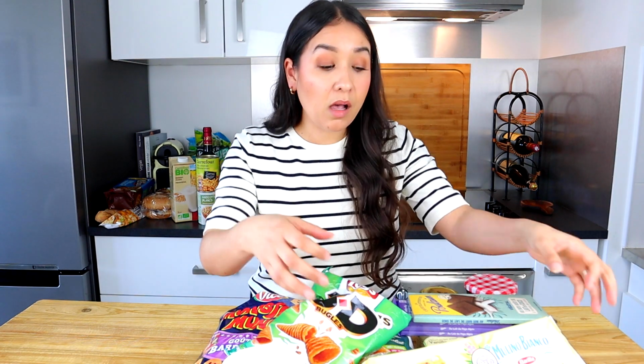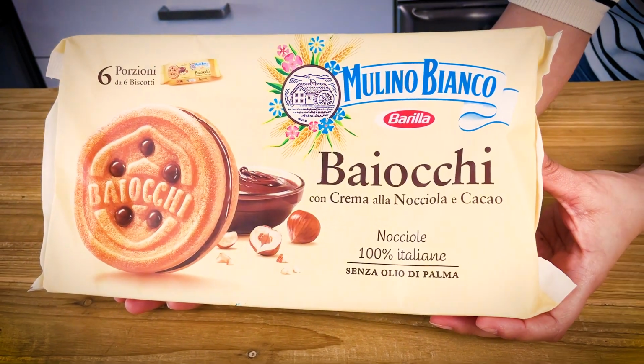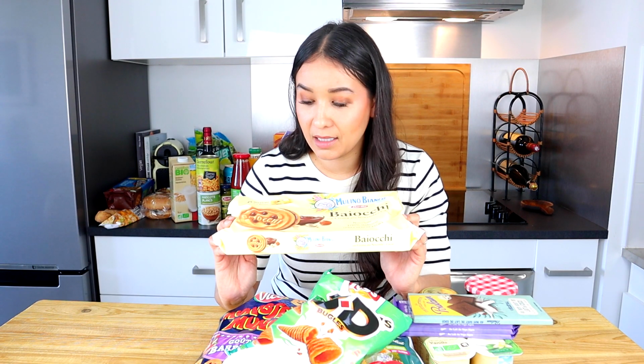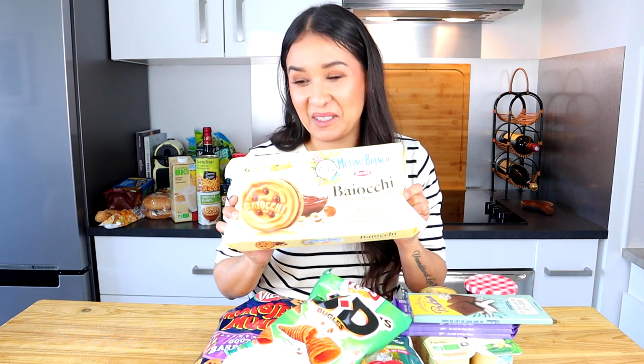These are so good. They remind me of Chips Ahoy. And then Paul has actually, the reason why we both got a pack of cookies is because he's been looking for these, and then it so happened that when we went to the grocery store, he saw them. So he says they're really, really delicious. They're Italian. They're not vegan, so I can't try these, but they actually look really, really freaking good.